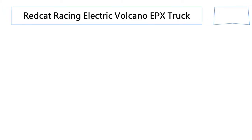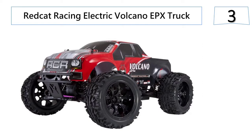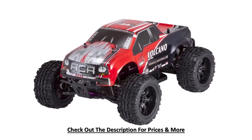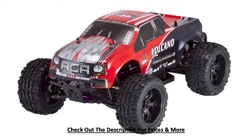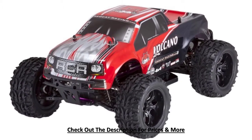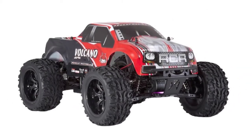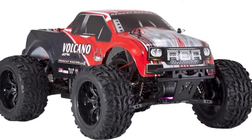At number 3, Red Cat Racing Electric Volcano EPX Truck. With its electric brushed 27T 540 motor, it is a powerful 4x4 electric car that will offer you a lot in terms of powerful performance and jump. It features forward and reverse transmission powered from its 7.2V 2000 mAh NiMH battery. It comes with a charger included in the package.